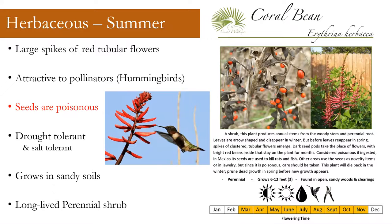It's an incredibly tough plant, in deep sandy soils. You see this in a lot of the maritime forests around here, full sun to part shade. Upland pine forest, you see this plant as well. It's just a really tough plant.